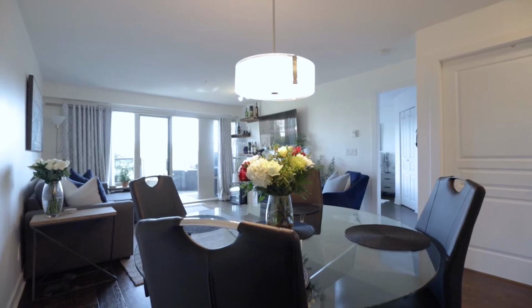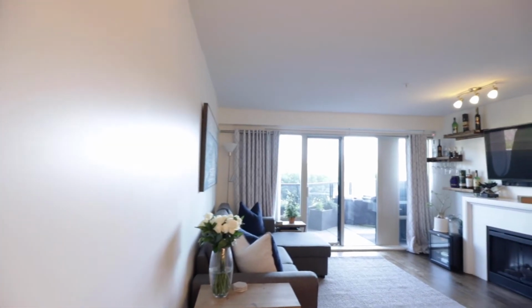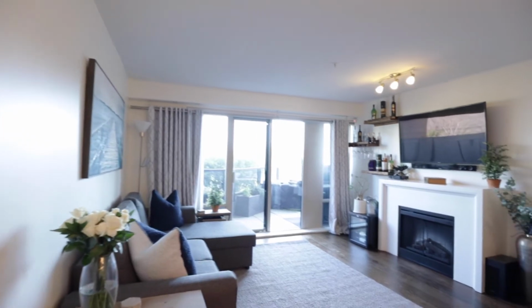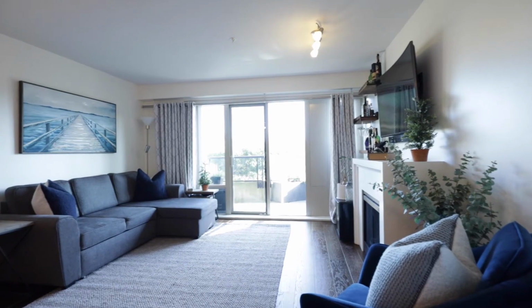The suite is complete with secured parking and a storage locker, and the building offers its residents the convenience of a party room, 2 electric vehicle charging stations, a grocery store, and a pharmacy.